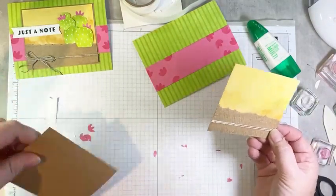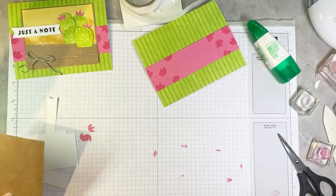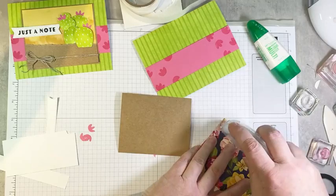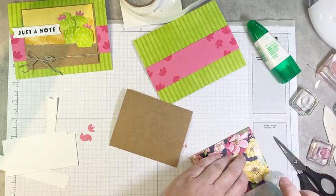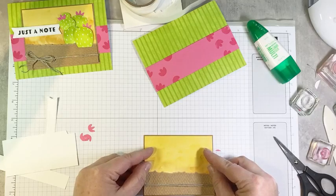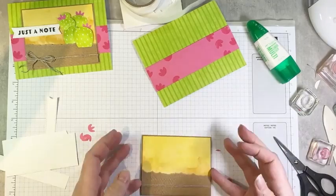Now we can go ahead and layer this on another Kraft cardstock piece. This is 4 1/8 by 3 3/8. We're going to have a narrow border once we glue this on. So I'm going to use a little bit of Seal and layer this guy on here, hopefully straight. Okay, just like that.